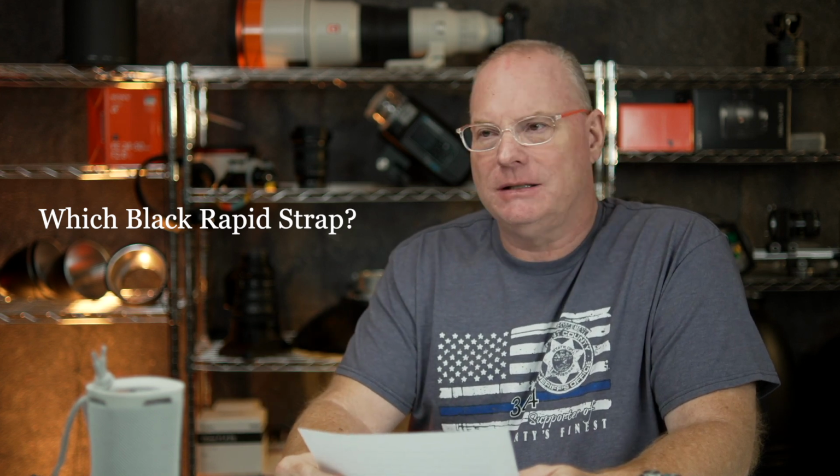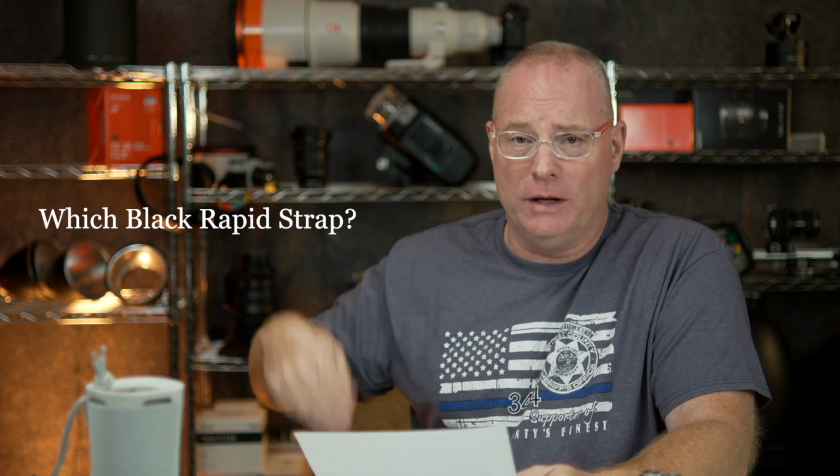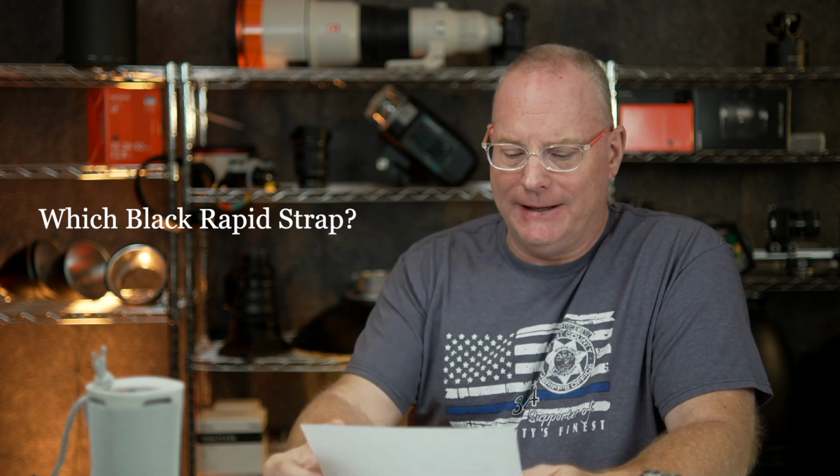But really it's a matter of, one's a little more bulky, but honestly, what's better for your back is to use the double, even if you're only hanging one camera on one side of it. But sometimes for travel, it takes a lot less space just to use a single.